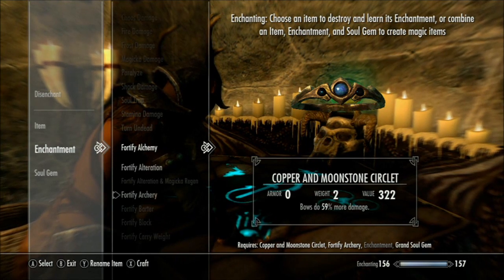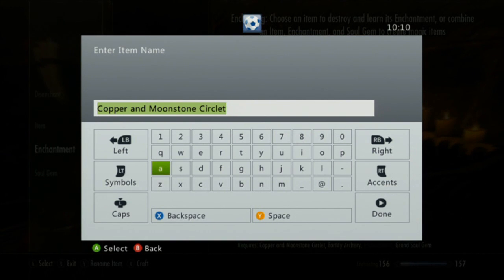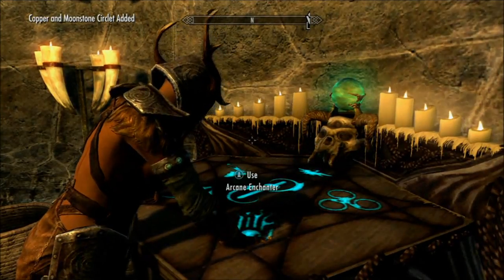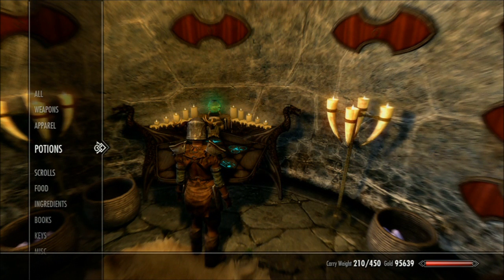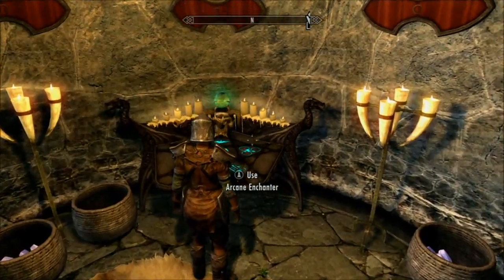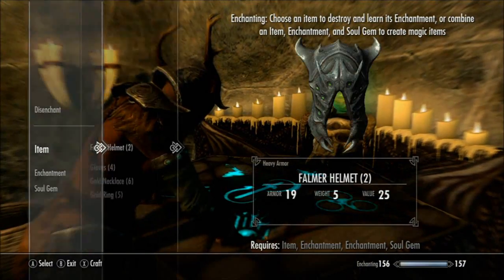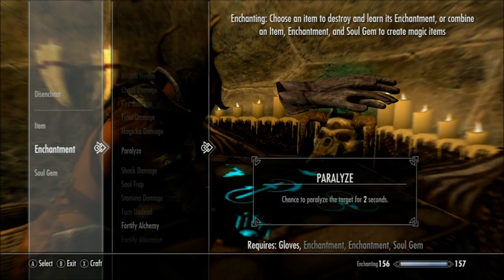So we will actually make that ring just to show off. What was it? I think it was 59%. We'll call it archery 59, and we'll craft that. We might as well make a set and then go and improve a couple of weapons and see how much stupid damage we could get with our new crafting gear. So we take the potion, go into the enchanter, and we'll make another 4 bits of archery gear.